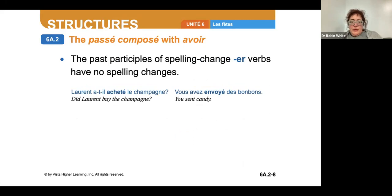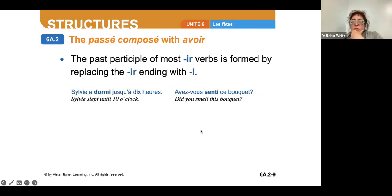And of course, I'm just going to skip this over here, there are going to be verbs that don't end in ER. As you know, there are three groups: the ERs, the IRs, the REs. So there are different past participles depending on what kind of verb you have. So this is the verb dormir. Vous avez sentir, vous avez sortir, vous avez finir, quel est notre verbe qui se termine en IR? Finir, dormir, partir.